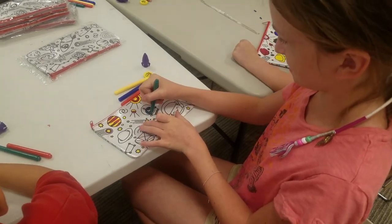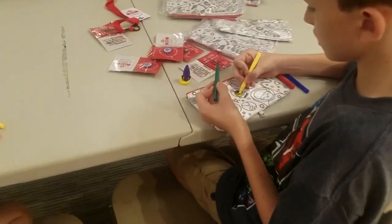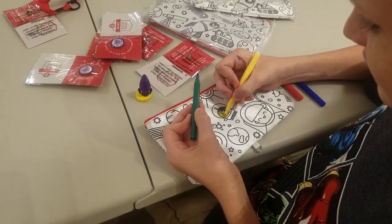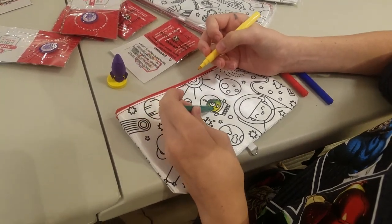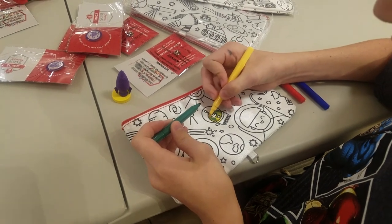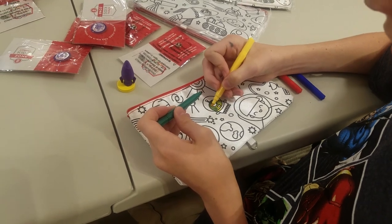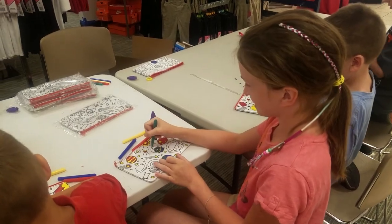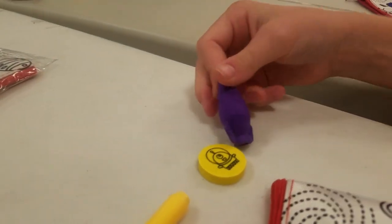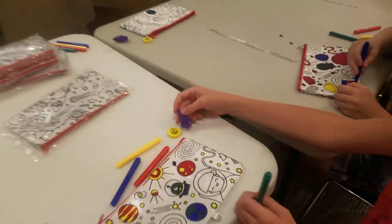Look at your little stars. Awesome. Next, I have to do that. Oh, really cool shading. How do I do this? It's working. That looks really good. Emma, let me see your eraser. Here's a little Martian. Here's a rocket. And you can put it right on top of your pencil. Super cool.